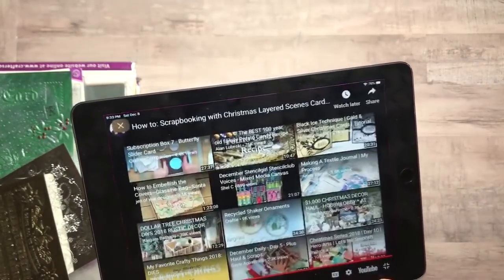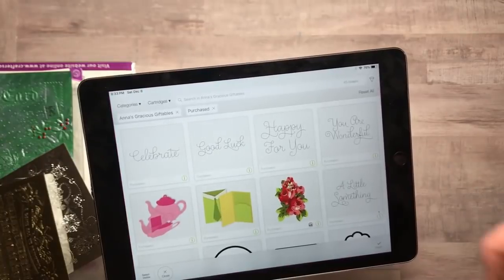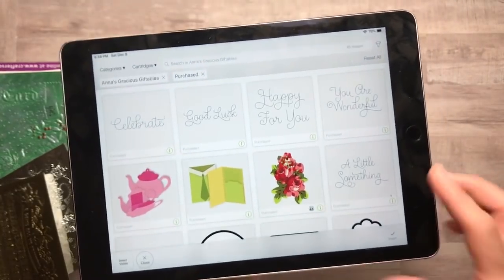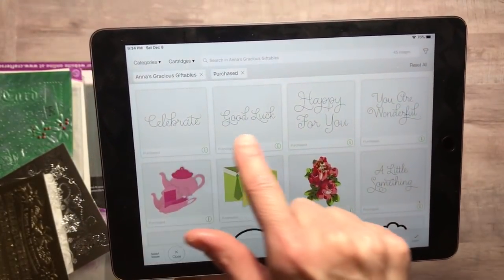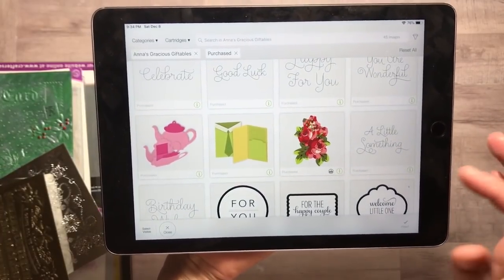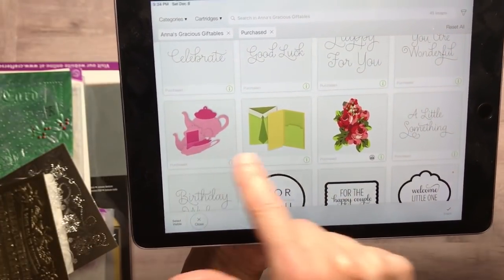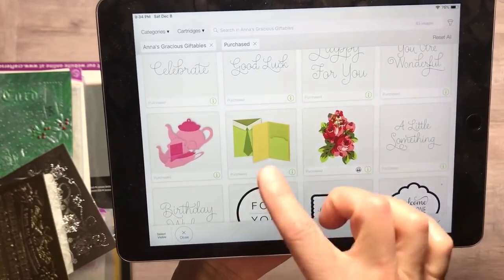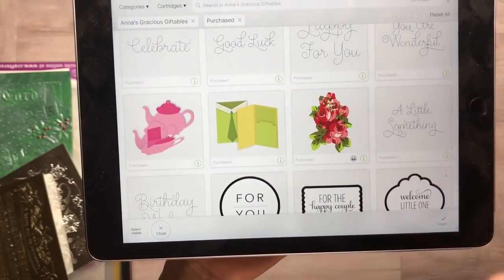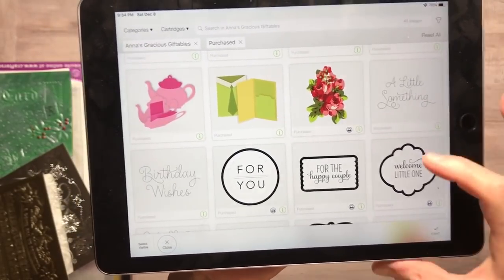Okay, another thing that I purchased was an Anna Griffin Cricut cartridge. And so I got the Gracious Giftables. So I thought I'd just share with you real quick what came in that. It comes with a lot of words that you can write with the Cricut pen when you're making your products. It's 4 gift cards, so that's what it makes. So it has a little tea kettle. It has this little card here that's like, with a tie, very cute for a man. And then there's a little pocket for the gift card. It also had some of her flowers, which I thought was awesome and kind of the thing that sold me. I bought this cartridge for $12. It was on clearance, and it might still be on clearance.